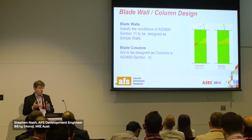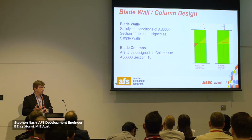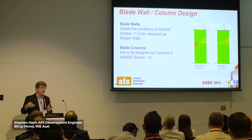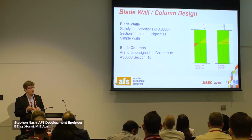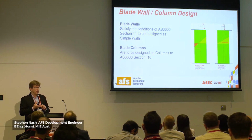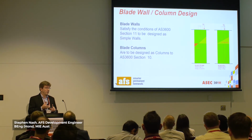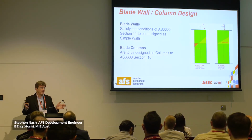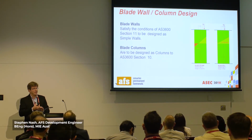The simple wall formula in section 11 is really intended for concentrically loaded continuous walls without any tension in them. As your walls get shorter and isolated, you get potential for eccentricity, you get potential for tension coming into the faces. At some point, you're going to be changing over to a column design and all that entails, double reinforcement, ties. So I've been using two terms, a blade wall and a blade column. Blade wall, it's long enough to be designed using the wall section 11. Blade column, you've triggered section 10.